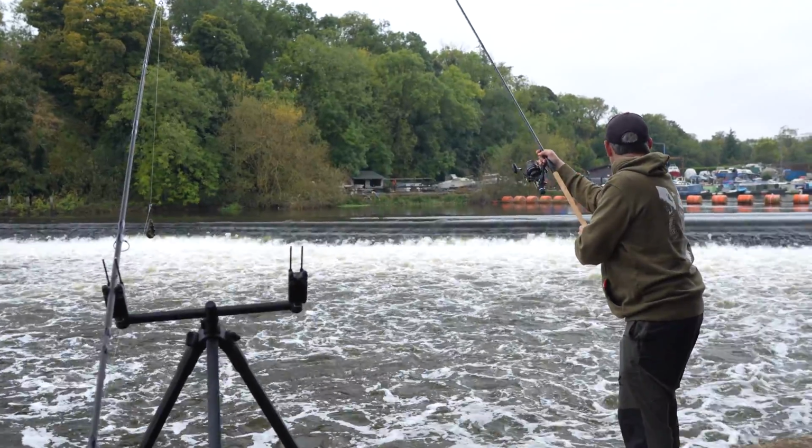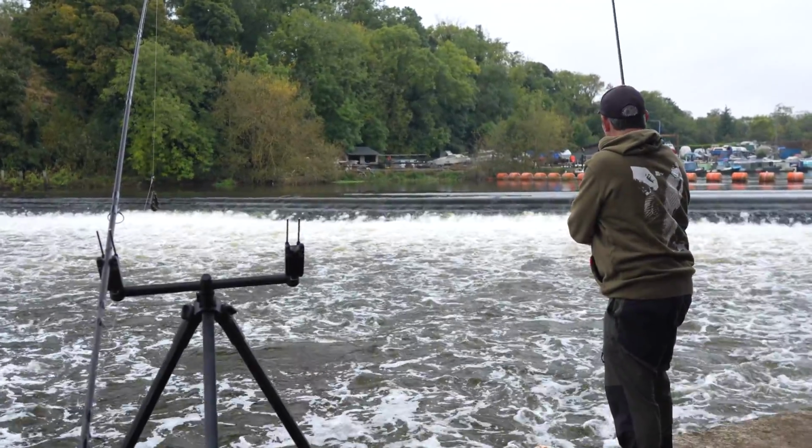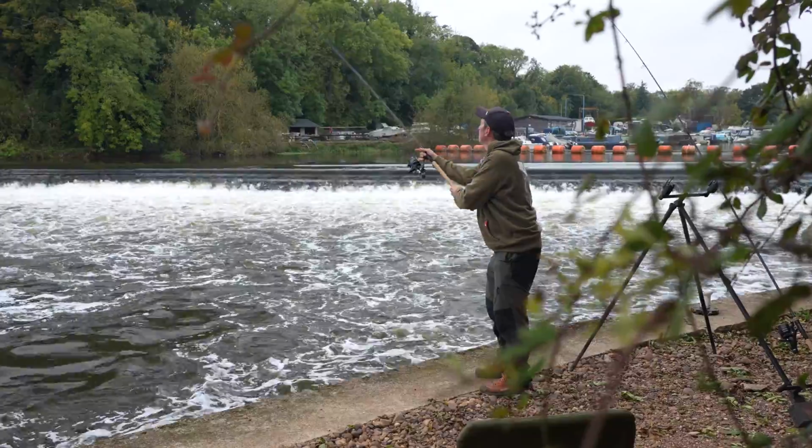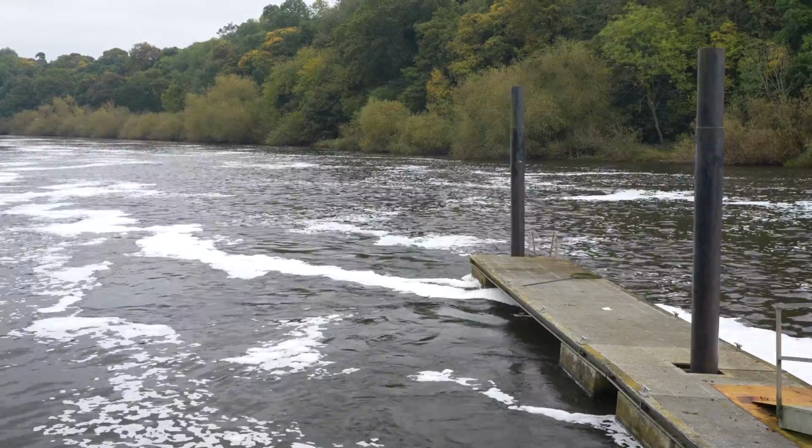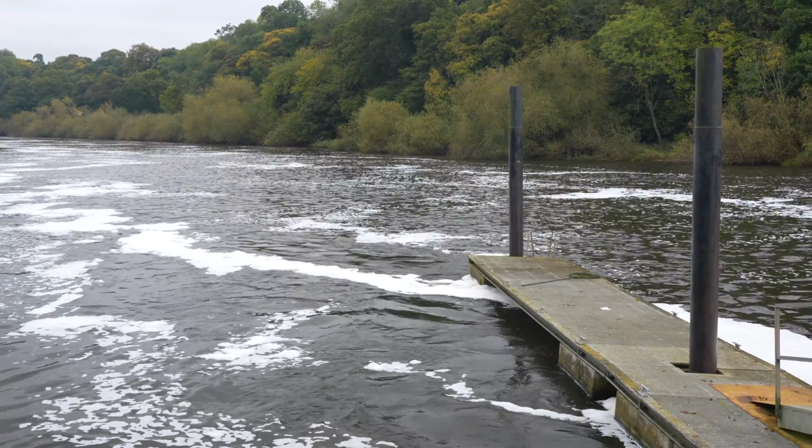And I started exploring quite a bit, just casting single PVA bags all around the weir pool, trying to get another bite. But in the back of my mind, I thought I need to just keep plugging away at those same spots on that crease where I'd caught those 2 chub, get the bait dropper out, keep baiting and waiting and baiting, and those barbel would come on the feed at some point.